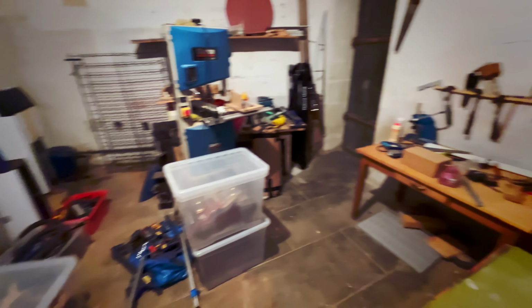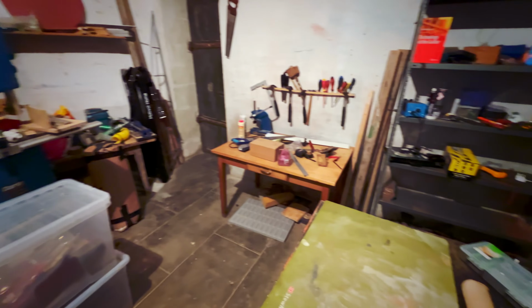The paints I use on a less frequent basis, so I don't need those at arm's length. I need them in a cupboard, stored safely and correctly. So the workshop will come together, and it is coming together, but it's a bit chaotic at the moment. So that's where I am with the workshop at the moment.